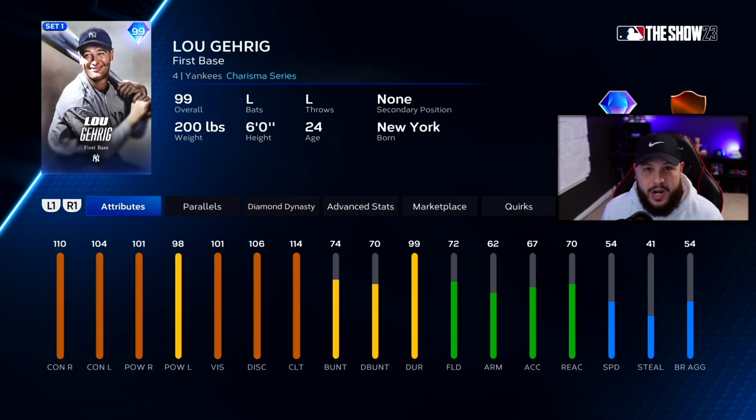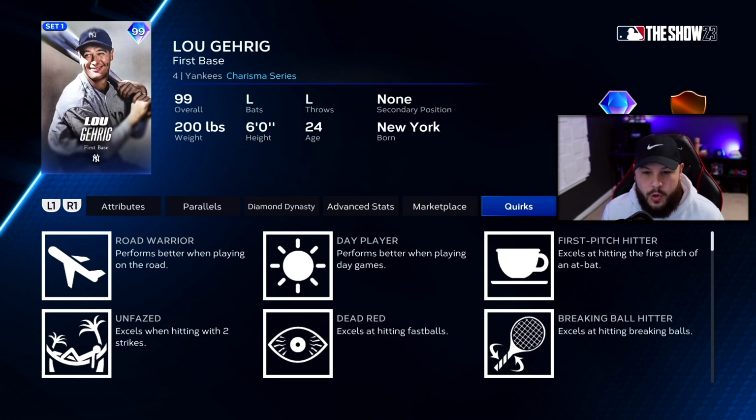Coming in at number 1, I'm going with Lou Gehrig. And as you can see, 110, 101 against right, 104, 98 against left, 114 clutch. And I think that's the key as well. He's very good. His swing is so smooth. Every single year, he's good. I think it's easy to feel comfortable when using Lou Gehrig, and I think that's also part of the reason why I have him at number 1. He does have a bunch of quirks, pretty much every single quirk that is definitely going to help him out when you try him out.